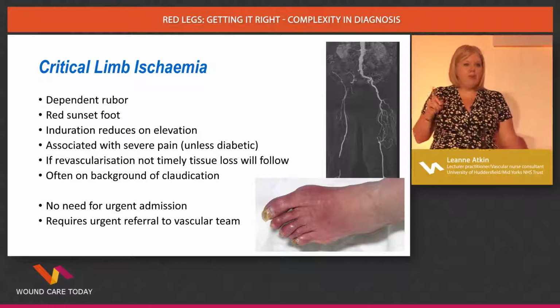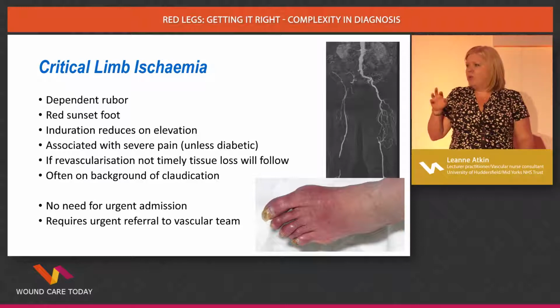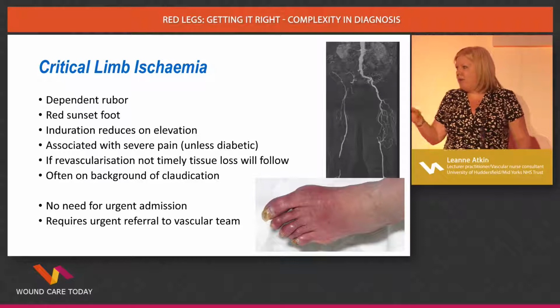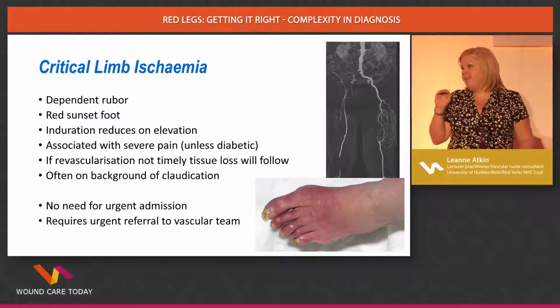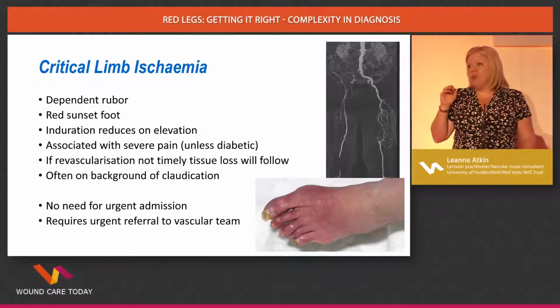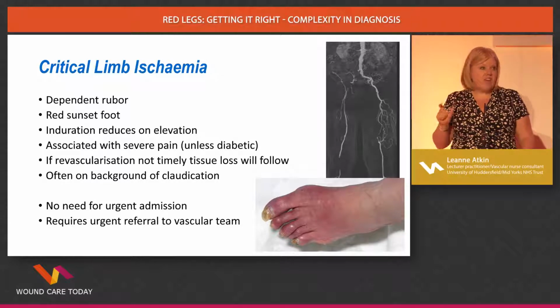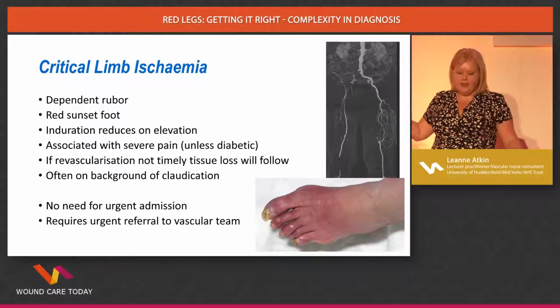But please remember one thing, we as a vascular team call this critical limb ischemia. Now the word critical to me and you in a normal nursing environment means here and now. Critical limb ischemia does not require admission to a hospital here and now. Critical limb ischemia requires an urgent referral to an outpatient vascular centre, and that patient should be seen within 7 days of your referral. This is not a blue light get them to A&E.